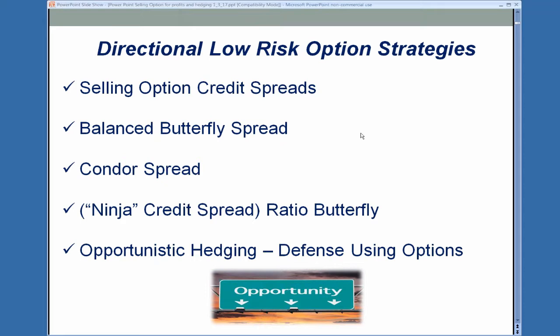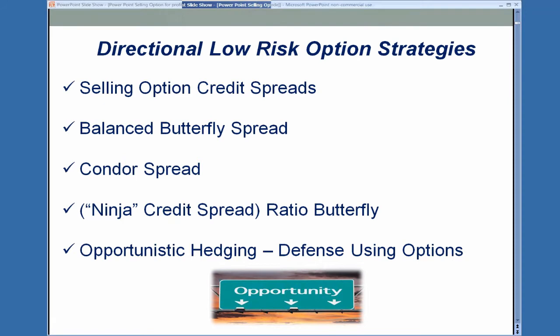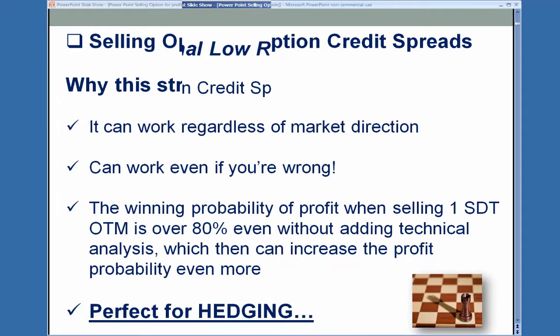And it really comes down to this: at points in time with your trading, you're going to need to defend trades, know what to do if the market's starting to go against you. So what I always teach is a plan of action before you even put the trade on. You know what your trading defense is going to be if things go against you, and that's where you can incorporate these types of strategies.